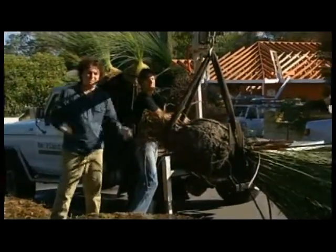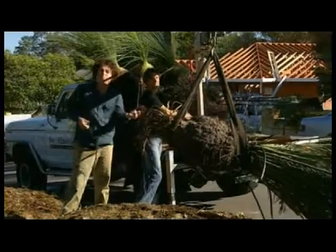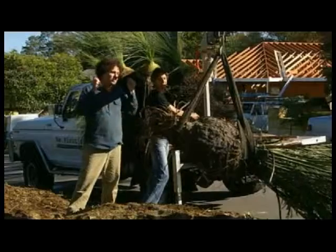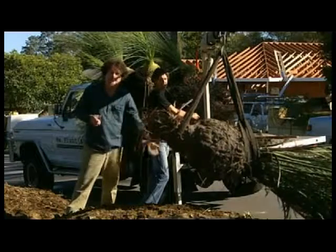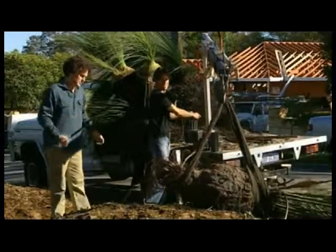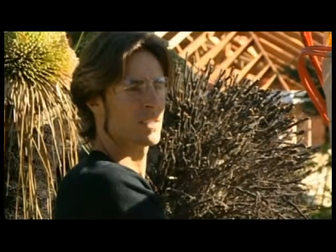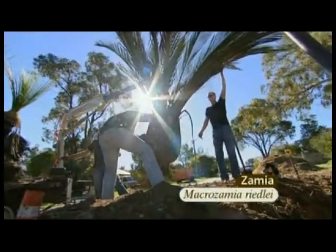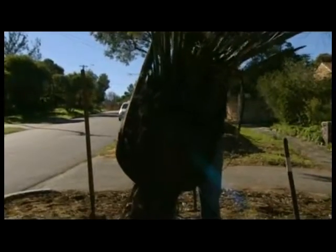Now the fun really begins. We're starting by transplanting these mature zamia palms and grass trees. These stunning specimens were rescued from land clearing that would have otherwise seen them destroyed. My mate Bruce is committed to saving as many of these beautiful plants as he can, and he works tirelessly to get them out of the way of bulldozers and into people's gardens, at the same time raising awareness of the issues of land clearing.